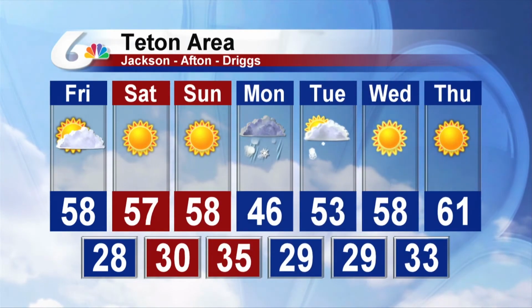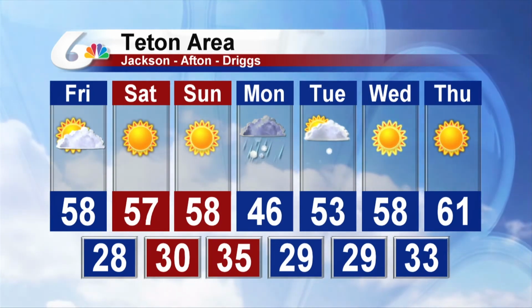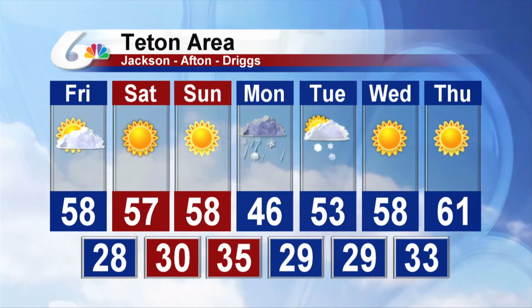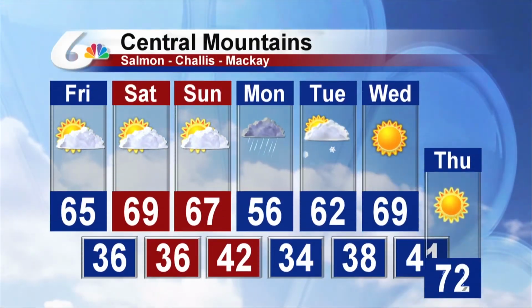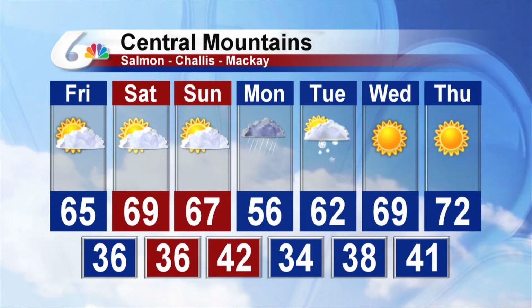Teton area close enough to see that snow-rain mix. You can see the lows at night being at 29 on Monday and Tuesday, but the highs are still pushing further as we hit Tuesday, Wednesday, Thursday, continuing to get back into those 60s. And then finally, the Centennial Mountains very similar. A chance of seeing a little bit of winter precipitation on Tuesday, but for the most part, temperatures do stick to those upper 50s, lower 60s.